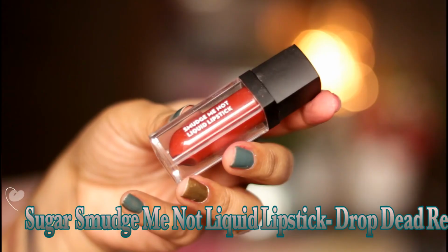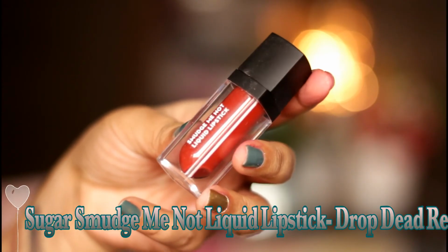Last but not the least, I've got over here Sugar's Smudge Me Not Liquid Lipstick. I recently featured this lipstick in my February haul. In fact, I was wearing this lipstick in that video, and I am not a huge fan of the texture because I found that it is slightly drying on my lips. So texture wise, it is not my super favorite, but I really love the color, Drop Dead Red, numbered 10. In case you're looking for a red liquid matte lipstick, I highly recommend checking out this color because it really complements my medium Indian skin tone. So yeah, this happened to be a great February favorite despite me not being a great fan of the texture.